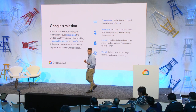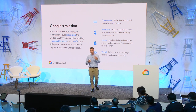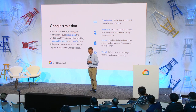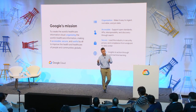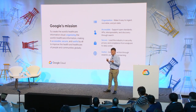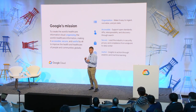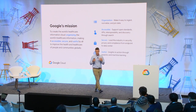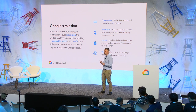Because sometimes it cannot. In an emergency room, you need to make quick decisions. There is no time to look at a computer or look up data. You need to make judgment calls. But sometimes you can use data in a more effective way, and that's our mission. We want to help our customers and partners organize the world's healthcare information. There is a lot of information out there. Imaging data and genomics data are now doubling every several months. So how do we help organize it? How do we make it secure? And how do we make it useful?